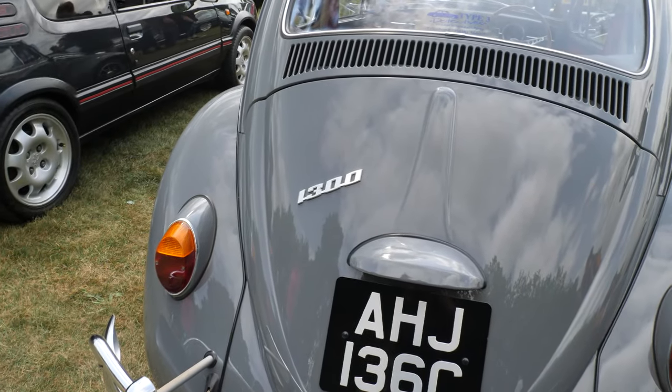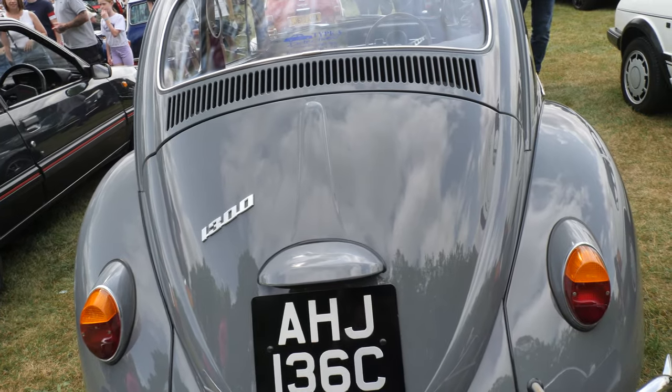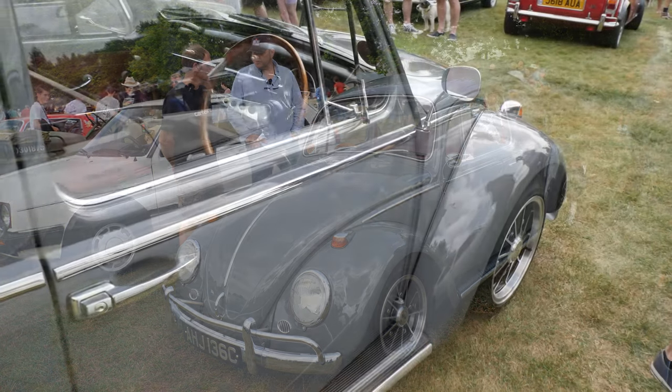So was it just a shed, was it? It was just awful and you just started again. Yeah, complete resto. Chassis off. Sprayed it in 1991. It's still original. Still good nick, isn't it?